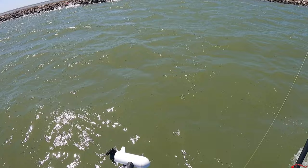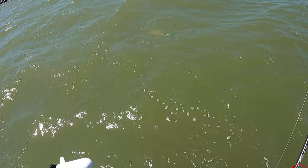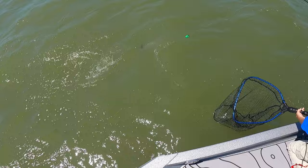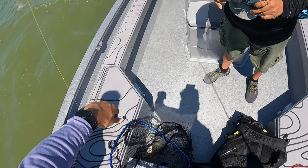It's a big trout, big trout, big trout. Oh God, come on. Open it up, Jim, open up the net. There you go. Woo! Yeah, baby! That's what I'm talking about. That's a big girl right there.